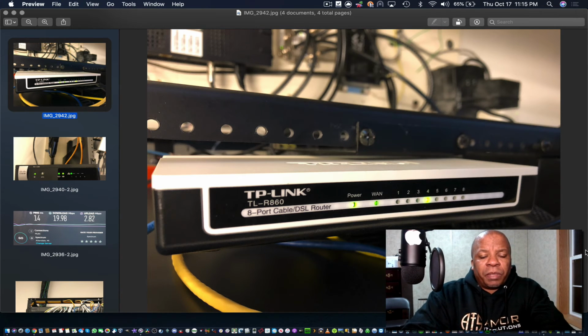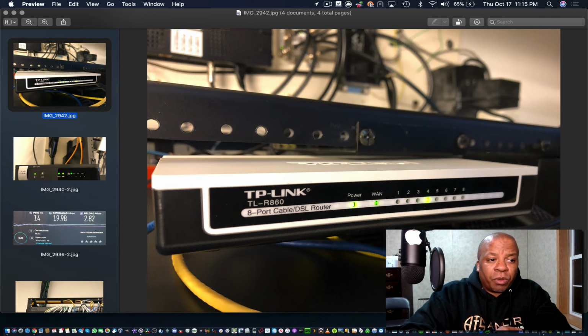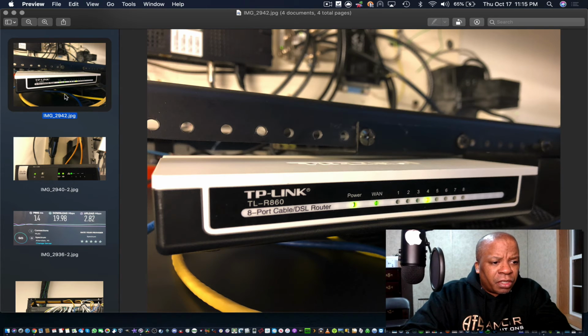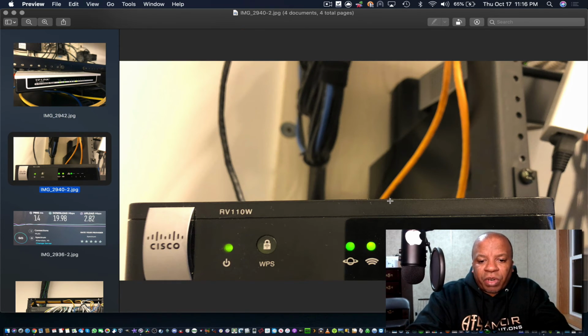When we did some speed tests on the guest network, we were getting under 1 megabit download and under 1 megabit upload. So if you can imagine, if you wanted to watch YouTube, or if you wanted to sit down and watch Netflix and you're streaming video, it's going to be very difficult for you to do that at those speeds. And that's what we ran into. Took us forever to be able to connect. Took us forever to pull up web pages, to be able to pull up any type of video streaming website or application. And that is due to this router being underpowered.